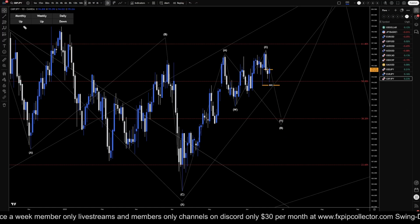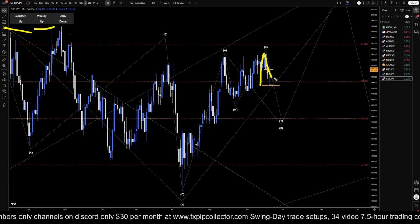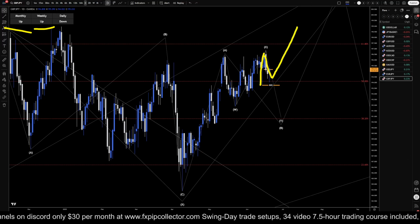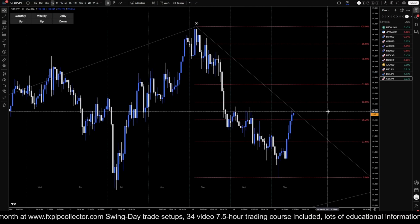But we do have to keep in mind that the weekly and the monthly is up, and because of that, there's always a chance that this move down was just a pullback to the last move up, and it potentially just keeps on going up. We always need to keep in mind our very high time frame moves.